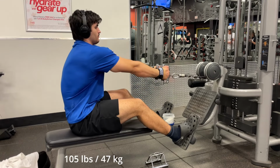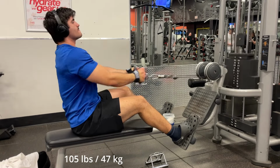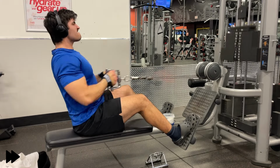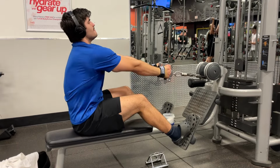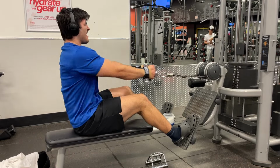Cable rows are next. I prefer to do these as my second back exercise and for higher reps, because if I do them first and less than 10 reps, I use more weight and I use my legs more, and I want to keep it strictly a back exercise. So by waiting until after Pendlay rows and doing them for higher reps, I can focus more on my back and just getting that mind-muscle connection. That's really all I want with these.